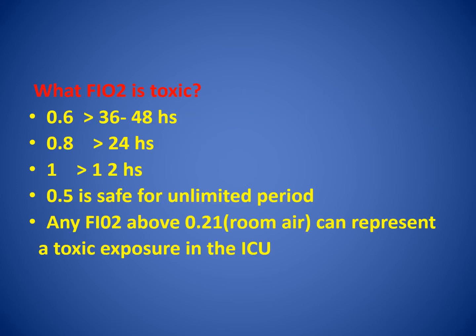Now, what is the toxic FiO2? 0.6 exposure for 36 to 48 hours, 0.8 for more than 24 hours, while 1 or 100% more than 12 hours, while half FiO2 is safe for unlimited period. However, due to lack of the antioxidants in the critical patients, it's considered that any FiO2 above normal or above room air, or above 0.21, can represent toxic exposure in the ICU.